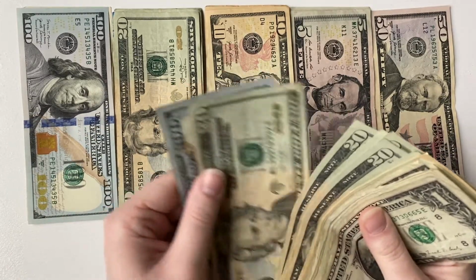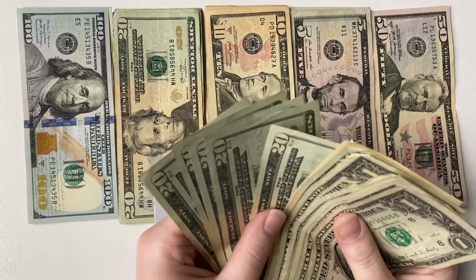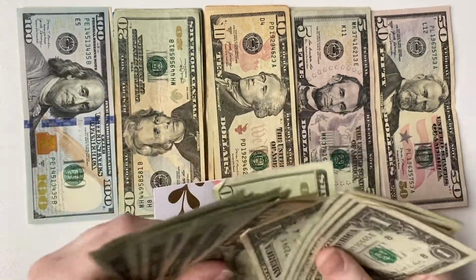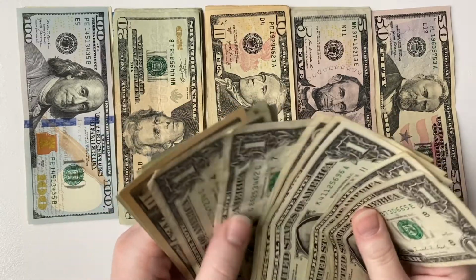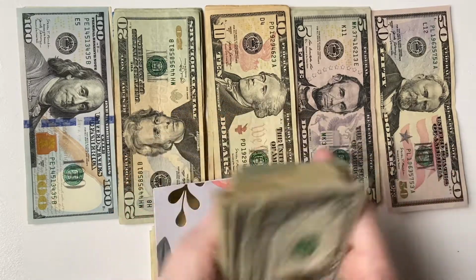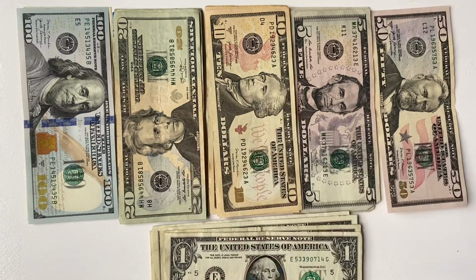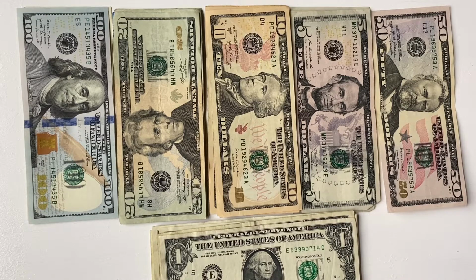So 100, 120, 140, and so on up to 280, and then 290, 291, and so on up to 297. Just a little under $300 there. And yeah, when we saw that there were new stimulus checks about to come out, I was like, oh, we'll put a little bit of money into our fun money envelopes and it'll be really great.